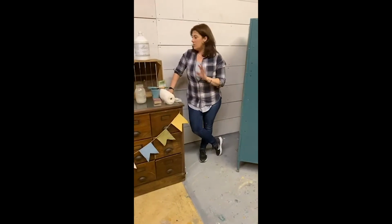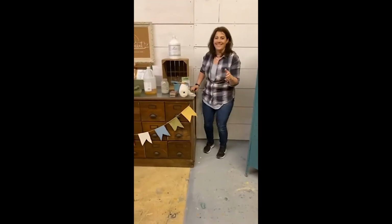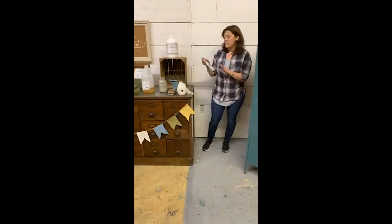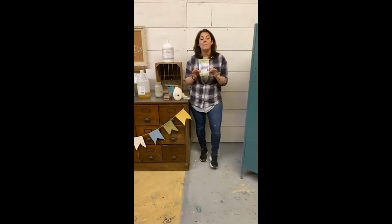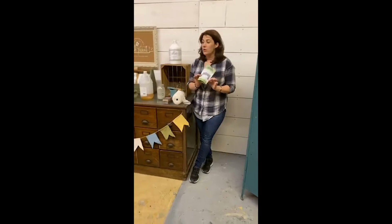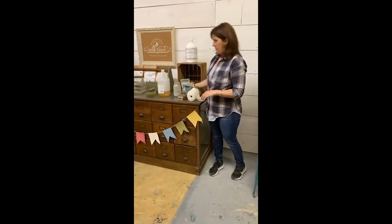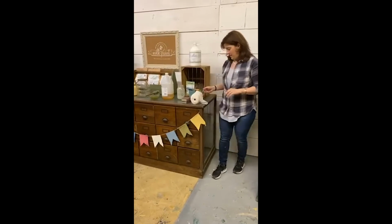So, milk paint. I'm going to go over just the basics, so that if anybody is just joining us for the first time... Lori, what do you want me to do? Your milk paint comes in a powder form in these pouches, and you are going to mix your milk paint with water, which I don't have here because I already have my milk paint mixed.